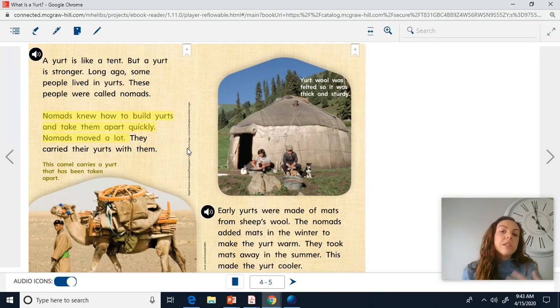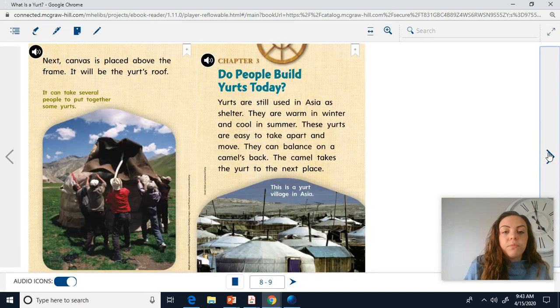So that's that cause and effect that we sort of talked about, right? The effect is they live in yurts. And the cause of that is that they needed a house that they could move with them a lot because nomads moved from place to place. So they needed a house that they could pack up and take with them just like a tent, right? All right, let's look at the next question.